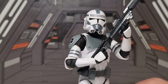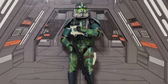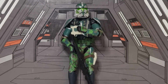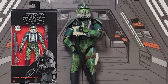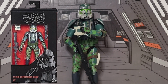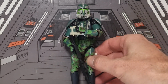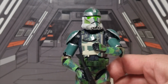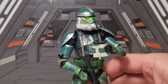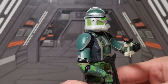Right, on to the next one. Next in line, we got Commander Gree, and he is the one who gets his head chopped off by Yoda. But he looks cool. Yeah, he's got that camo. He's got binoculars as well. I just love that green. And the visor as well. Yeah. Really cool.